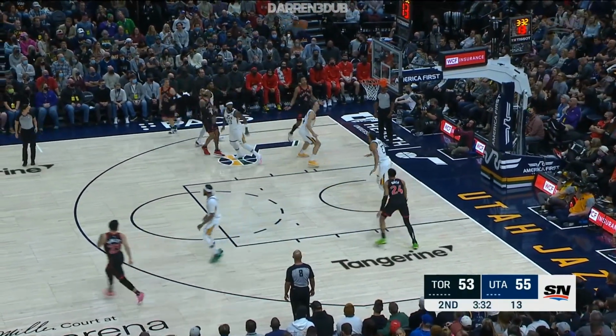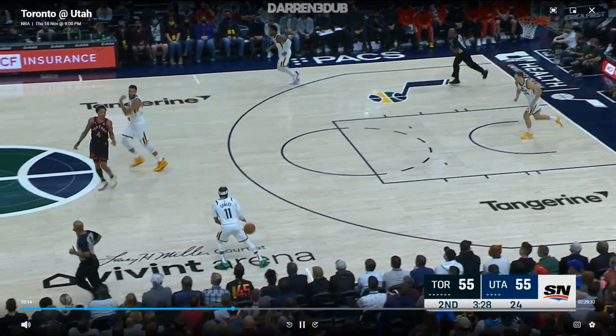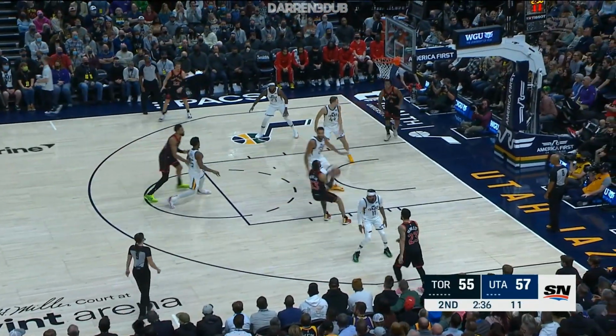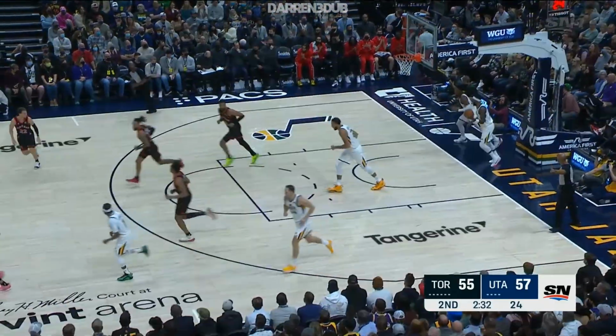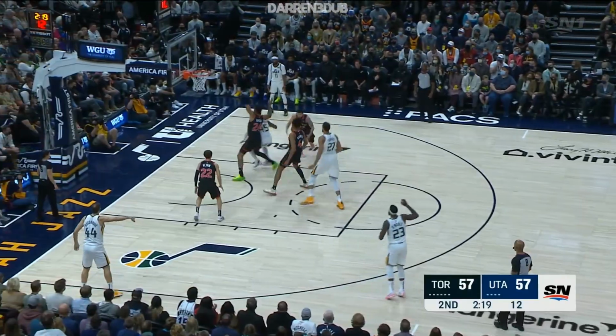It's Gary Trent Jr. Jumper over O'Neal. Nice move to get freed up. Over to Gary Trent Jr. Crossover. And nice move up and under. Little old school. 57. Trent Jr.'s got a dozen.